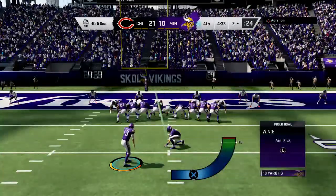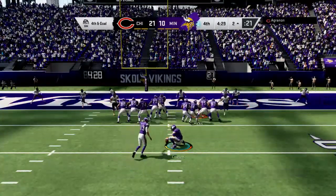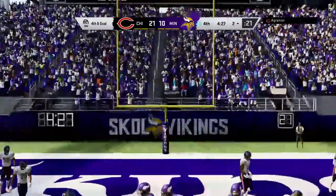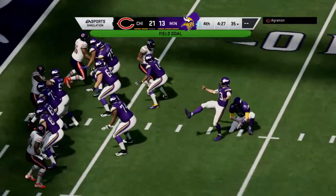So out comes a field goal team now for the 2nd time here today. From the right hash at a bit of a tight angle. And Hopkins' kick is good. And that'll make this an 8-point game.